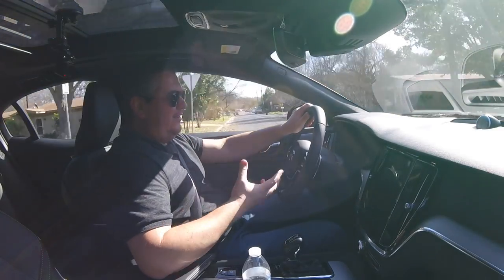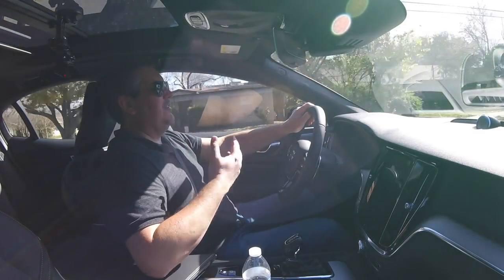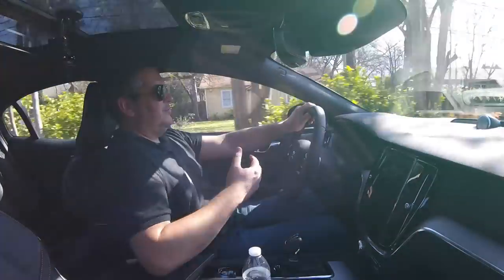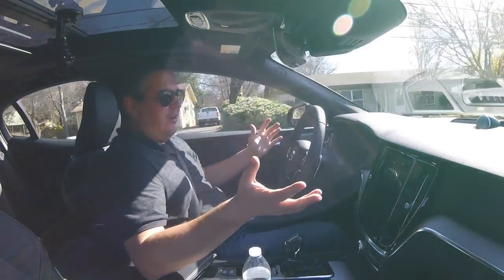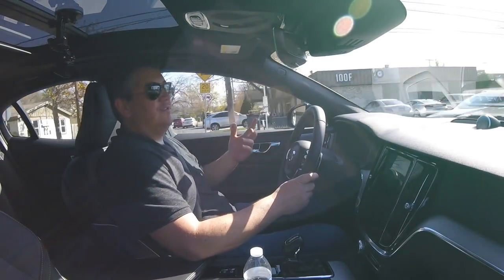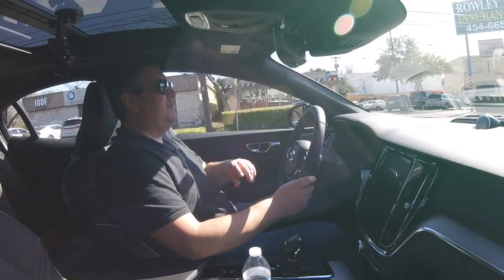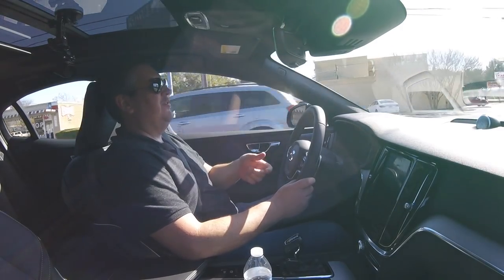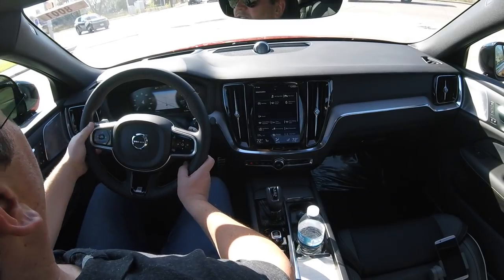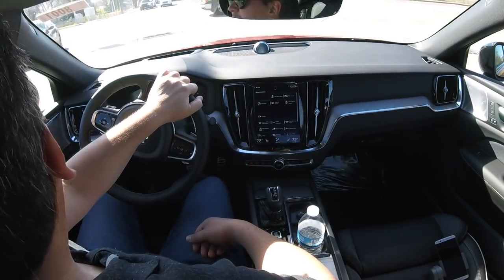And looking at this thing in person and knowing that it's made in South Carolina and that it feels so comfortable and it's got all this tech and the price is actually reasonable compared to a comparison like an Audi. It's a little bit more than an A4, but if you're looking at an A6, it's like, what's the difference, right? So let's see, we're gonna make a right.